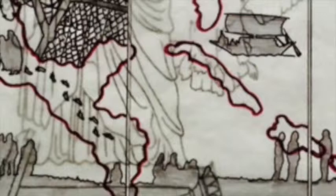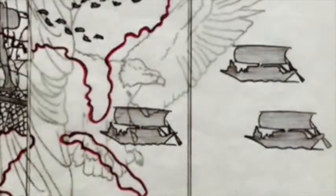Also, there was immigration from across the oceans as well. From Polynesia, there are people that came and visited and migrated here. From the African continent, there are people that came and visited and migrated here.